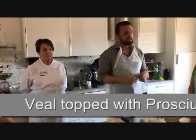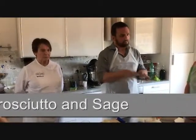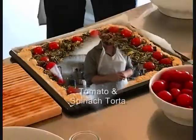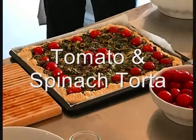And then we're going to do saltimbocca alla romana, which is a typical Roman main course, which is the veal cooked with prosciutto and sage. And then you're going to enjoy it. You're going to eat it. So, good luck. It depends on you if you're going to have it or not. Tomato and spinach torta.